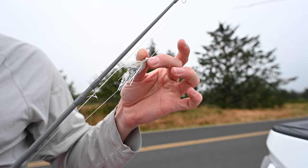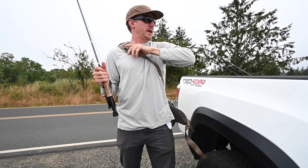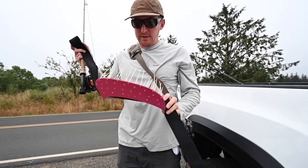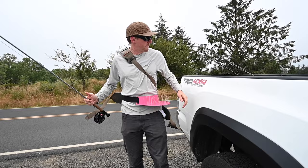So we got everything zipped up. We have everything ready to go. We are bringing a minimal amount of gear, which is really important on the jetty. And the last thing that you can't forget is your stripping basket. We got the A-Rex Flexi Stripper here today, and I got the pink one. So we're gonna get ready and head on out.